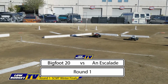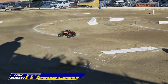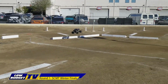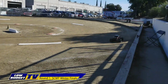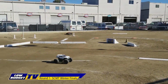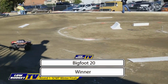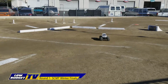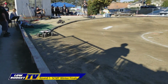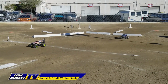I'm ready. Ready? Ooh, wheelie at the start from an Escalade. Spectacular wheelie, but it's going to cost him a lot of time as Bigfoot 20 pulls a big lead and looks like he's going to take this round 1 victory, Tommy. Right across the line, he flies it, but yeah, an Escalade, trouble at the start, really upset his entire run from there. Nice recovery, but his first race will be done for the day, and he'll have to wait for race 2 coming up later on in the day.